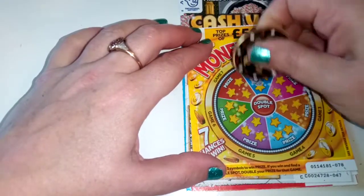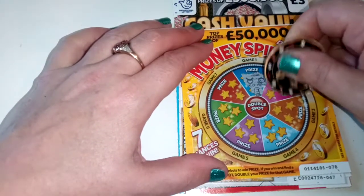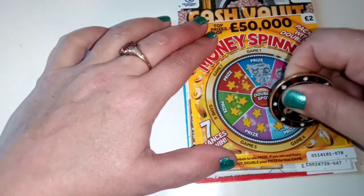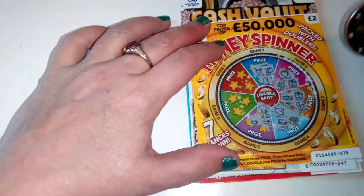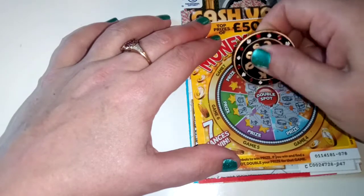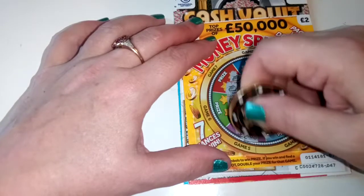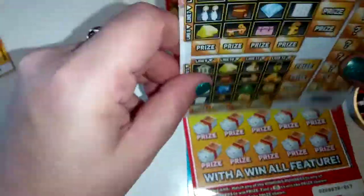Card 78. Necklace, purse, and pound sign. Pot of gold, present, and vault. Car, present, and chest. Wallet, money tree, and coin. Aeroplane, aeroplane, and aeroplane for the win! At last. Gold key, vault, and gold key. Wallet, ship, and ship. So one win here. What is it for? Times one, and it is £2. Very nice start. So cash vaults next, cards 46 and 47.